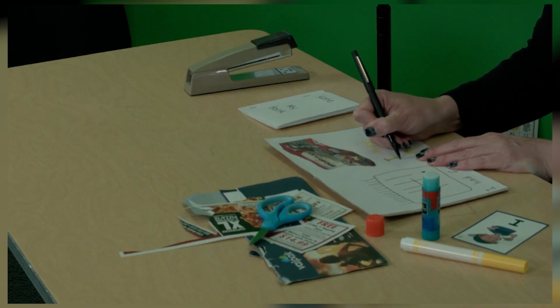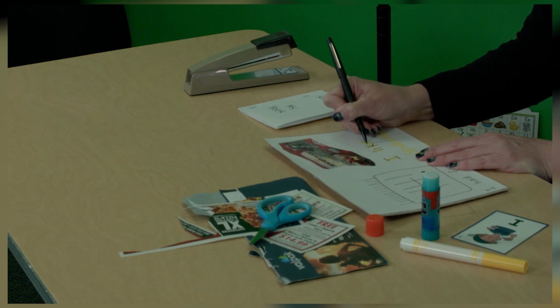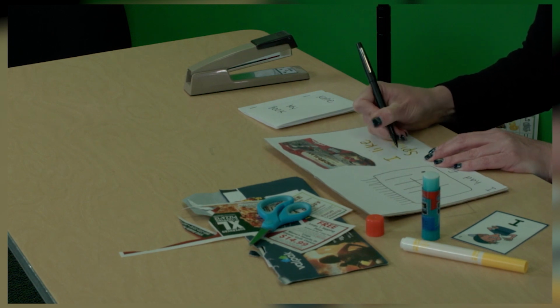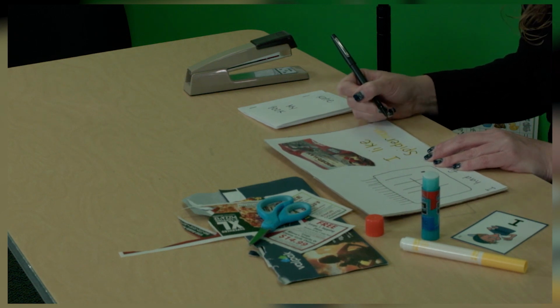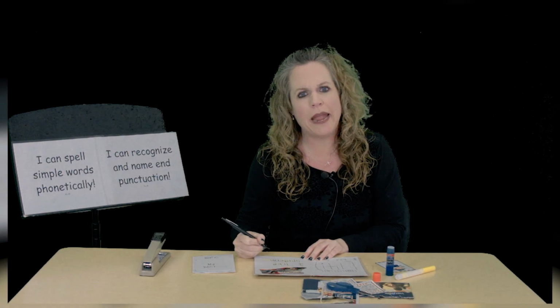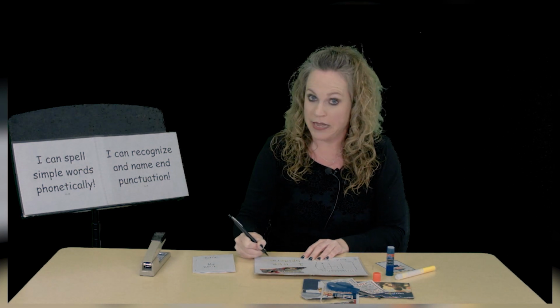I like Spider-Man. That's a long word, Spider-Man. The word man is hiding in Spider-Man. Wait a minute. The word spider is hiding in Spider-Man. That's funny.